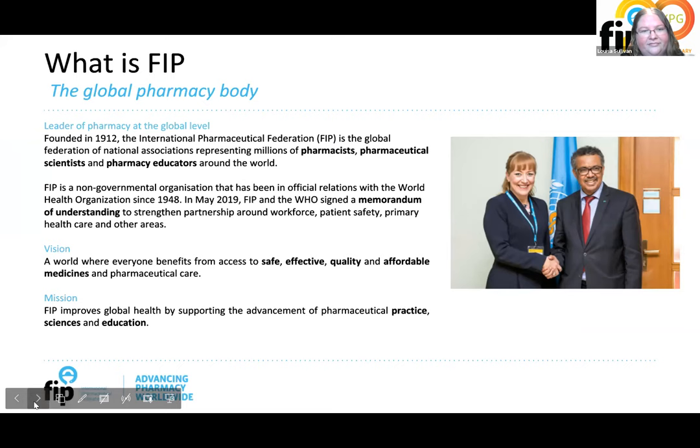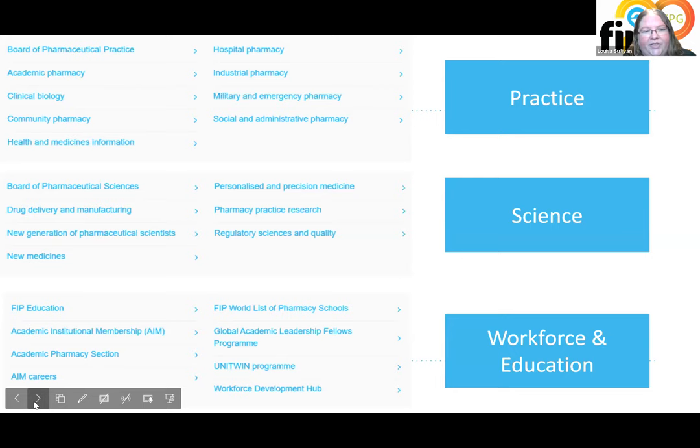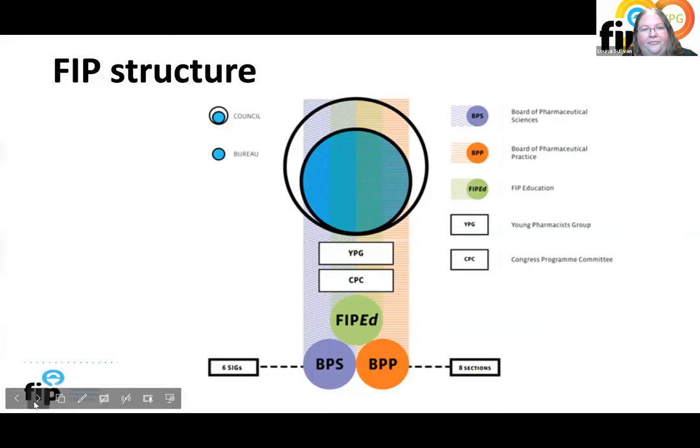So I'm going to talk a bit today about what this concept of One FIP is, but essentially we as an organization unite all of the different areas of pharmacy: education, science, and practice. Here you can see all of the different sections within FIP and all of the different groups that we represent, and it really spans all of those areas that I mentioned. Essentially we're unique in the fact that we represent all of these different elements of pharmacy. And here you can see the structure of FIP. We've got the council and the bureau. You can see YPG represented and the Congress Programming Committee, and then the three bodies: BPS, the Board of Pharmaceutical Sciences, BPP, the Board of Pharmaceutical Practice, and then FIP Education, so that academic aspect of the profession.